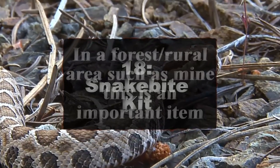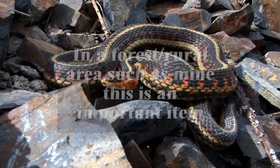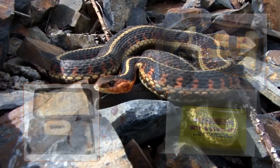This can be a lifesaver and is excellent to have, especially if traveling in the wilderness, rural, or forest areas. These are very small and can be found in just about any survival store or even your local Walmart.